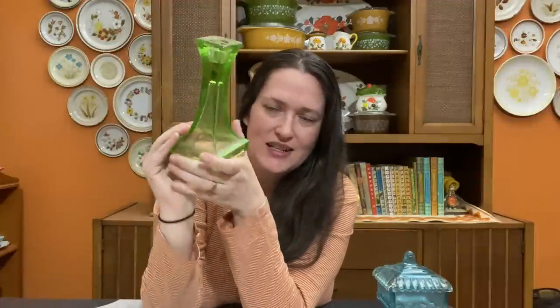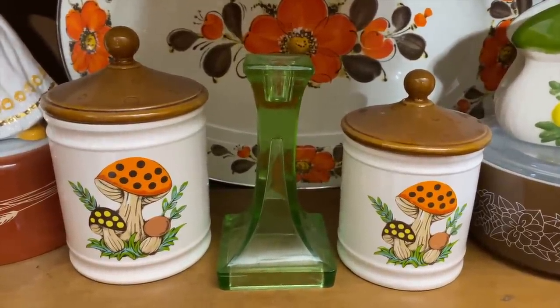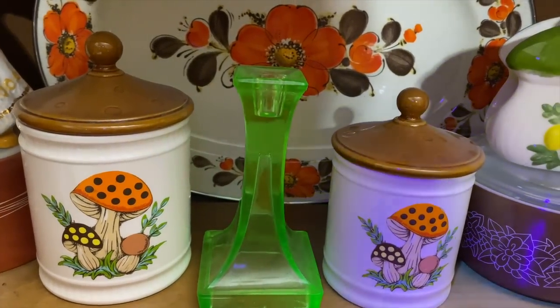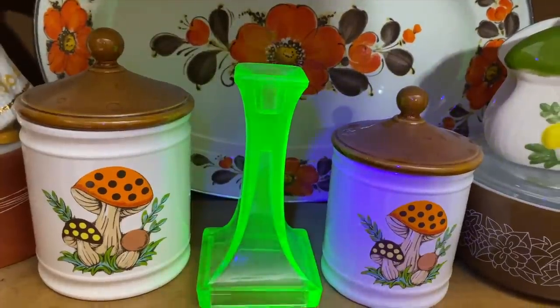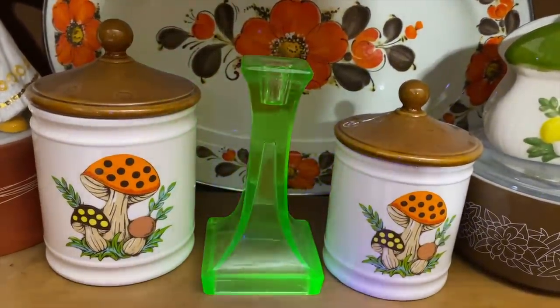And yes, it does glow. I'll show you here in a B-reel. So here is the piece as I saw it. You can pretty much tell when glass is going to glow. And here it is with the black light shining. Look how great. Has a great throw with a light.